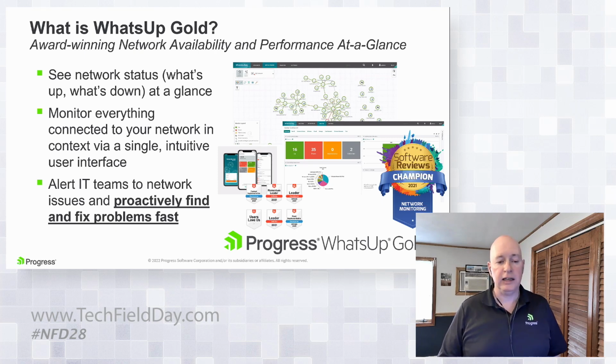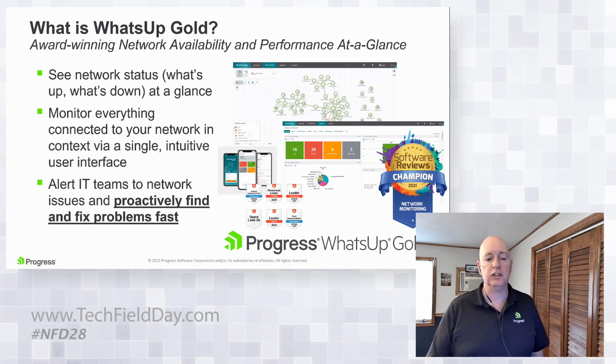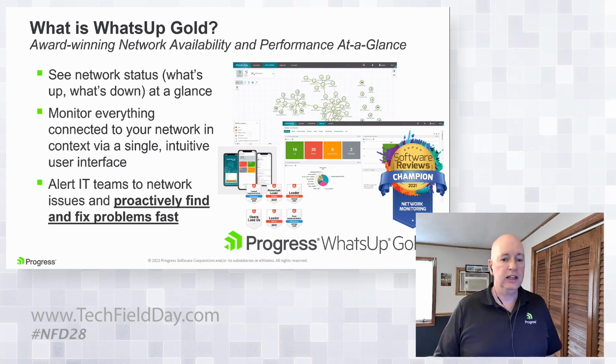You can plug anything into your network, WhatsUp Gold will find it, and if it's more sophisticated than 2 tin cans and a string, it will talk to it, get information, and be able to give you status information on that. It's very intuitive, it's very easy to use, and the main value we're providing is diagnostic. We are allowing IT teams to use WhatsUp Gold to monitor their network, to get alerted if there's a problem, and to proactively find and fix problems fast.